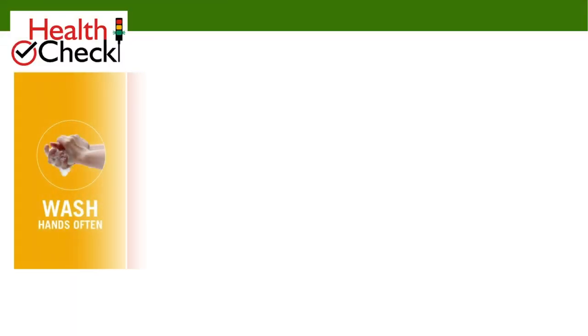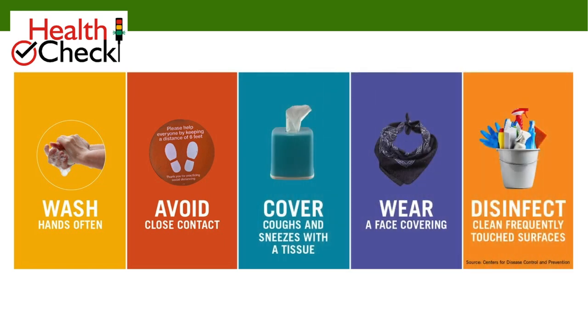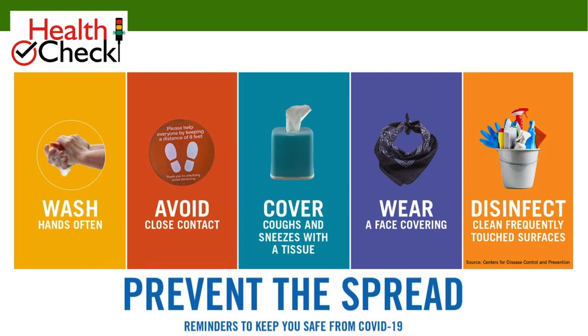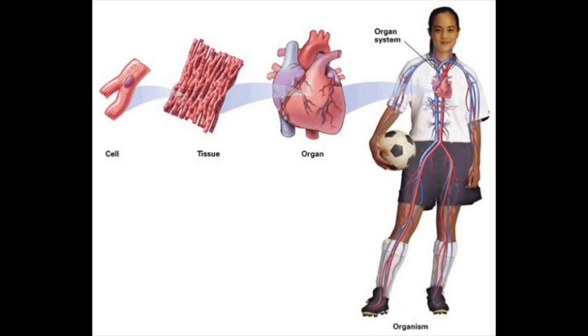If you answer them all correctly, congratulations! As a healthy reminder, always wash our hands often, avoid close contact with sick persons, cover when you cough or sneeze, wear face masks and protective shields, and disinfect your surroundings in order to prevent the spread of diseases.